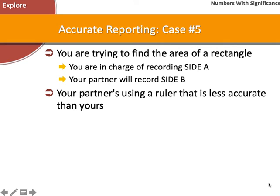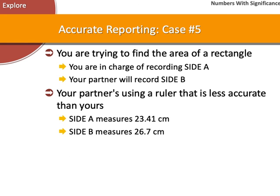All right, let's try another scenario. We're trying to find the area of a rectangle. You are in charge of recording side A. Your partner is in charge of recording side B. Side A measures 23.41 centimeters, and side B measures 26.7 centimeters.